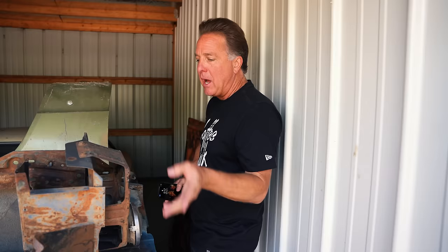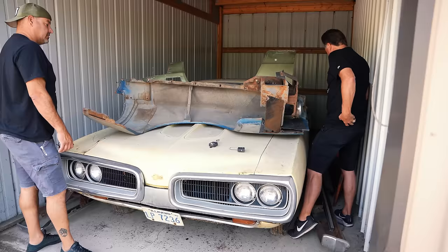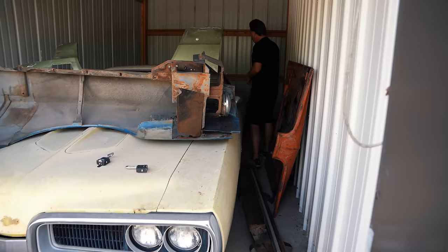This is a 383 four barrel, which unfortunately is the bottom rung of them. Because you can get a 440 four barrel, 440 Six Pack, you can actually get a 426 Hemi car. That would be the one to have. Absolutely. But still, I mean, the 383 four barrel's not a slouch. So this would be a resto mod kind of car. Yes. Well, I'm assuming it depends if the numbers match the motor, so maybe they leave it.